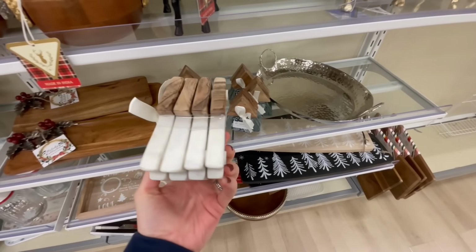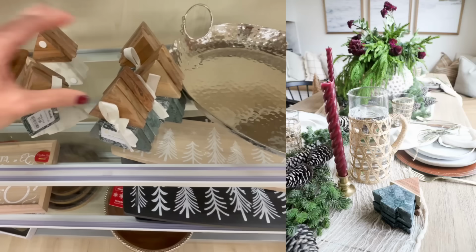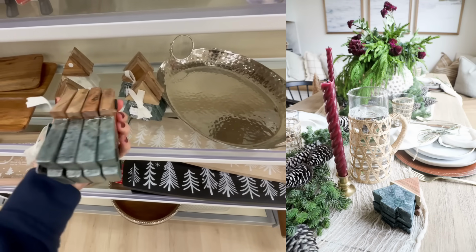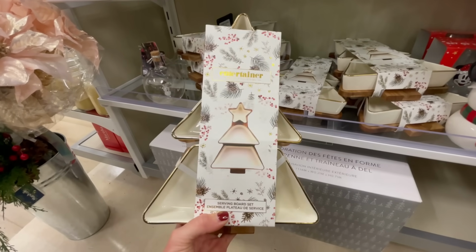And another thing that I was so excited to see were these wood and marble Christmas tree coasters. I actually purchased these last year in both colors, and I love that they're a useful and practical piece, but they also help to give off an elevated aesthetic. They had so many pieces here that are great if you like to entertain or have holiday game nights.